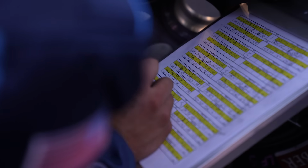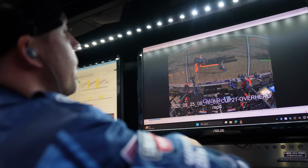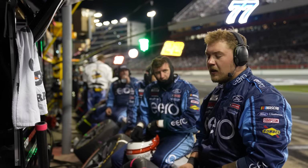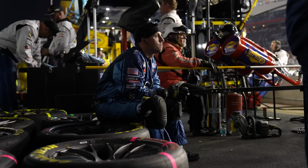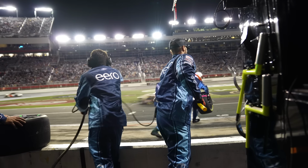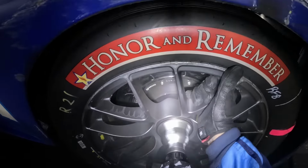I think they're finding the speed as this race goes on. You got to take care of your car. You got to be there at the end. It's a long night, 600 miles. Halfway through, let's get it done. Pit this time. Pit, pit, pit, pit.